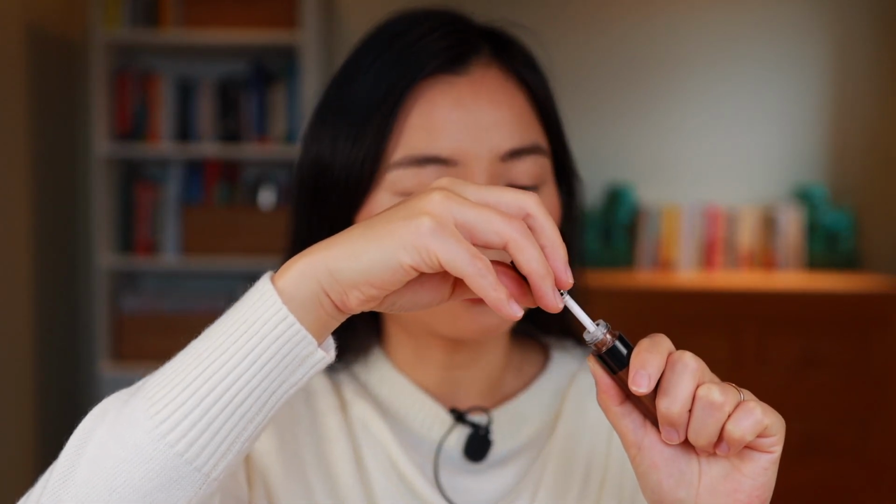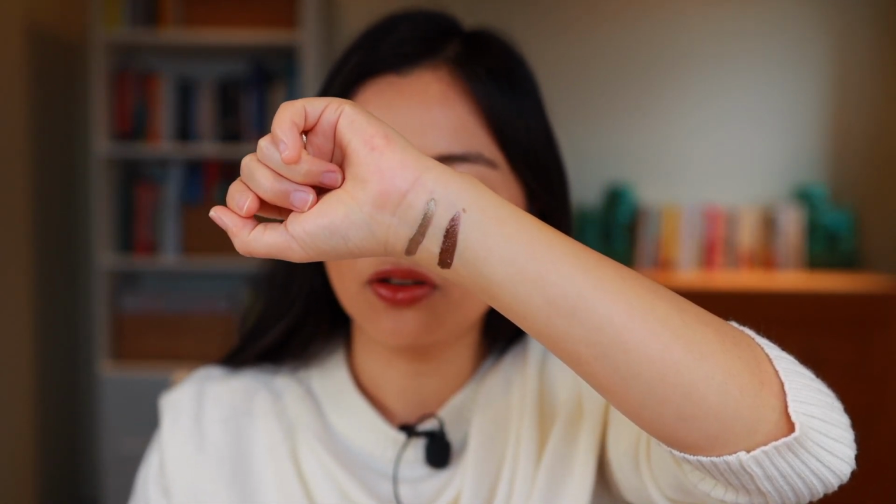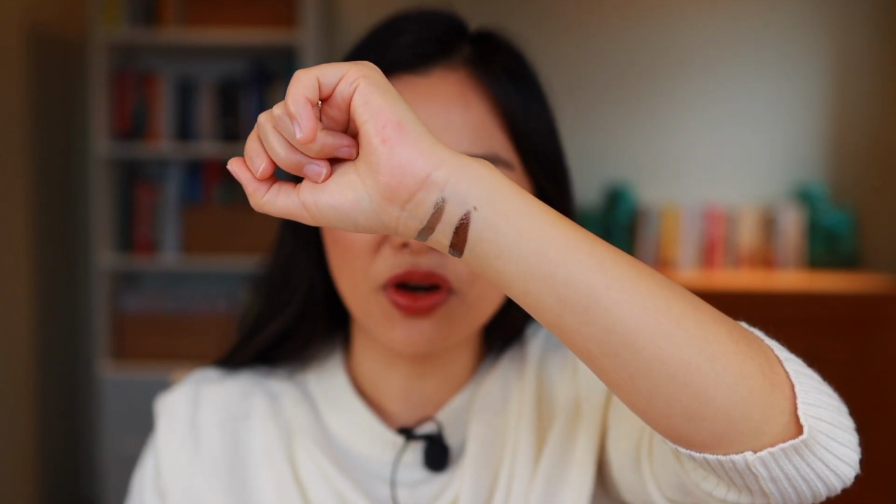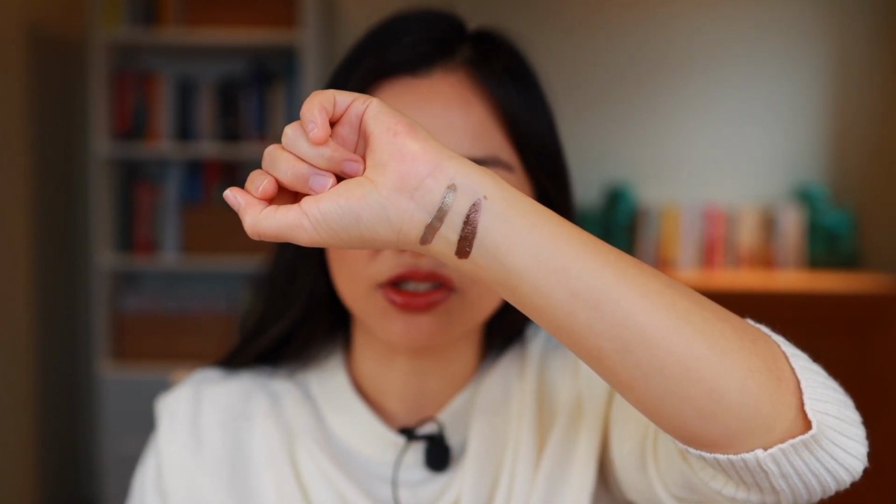Now let's do some swatches. So here we have the Lisa Eldridge shade. And here is the Pat McGrath shade. So yes, I got two different shades, so this isn't a direct comparison necessarily, but hopefully this at least gives you some sense of the formulation. They both are very wet and also very high shine. Let me actually blend them out a little bit so maybe you can see some of the texture a bit more.